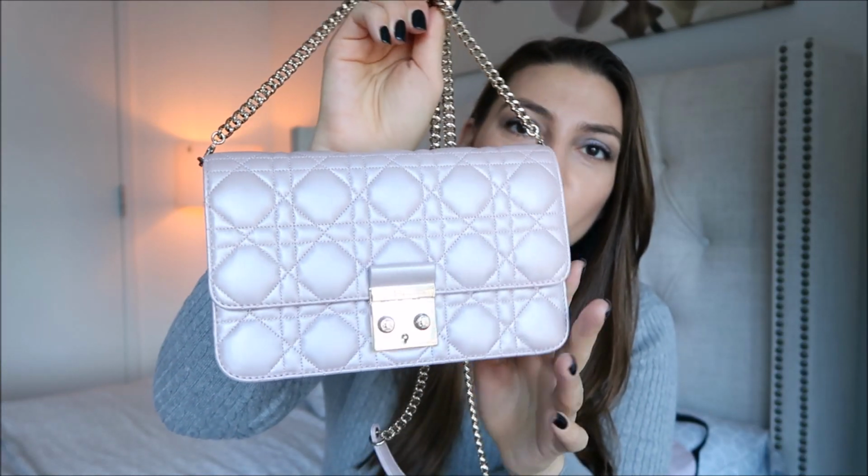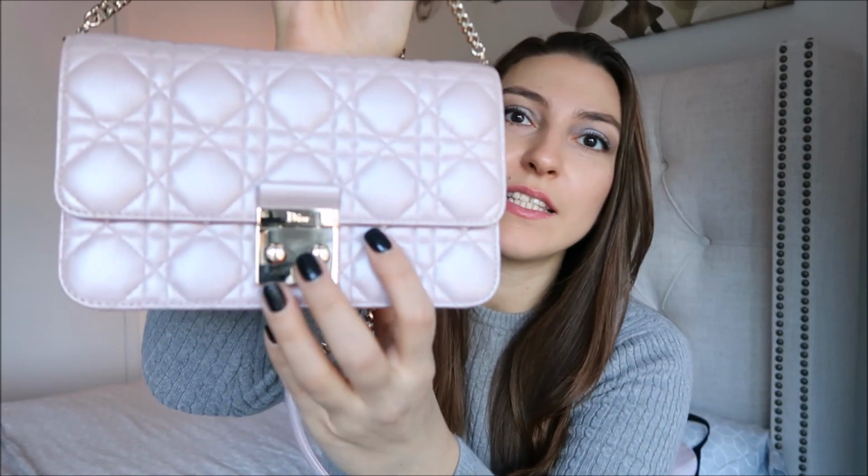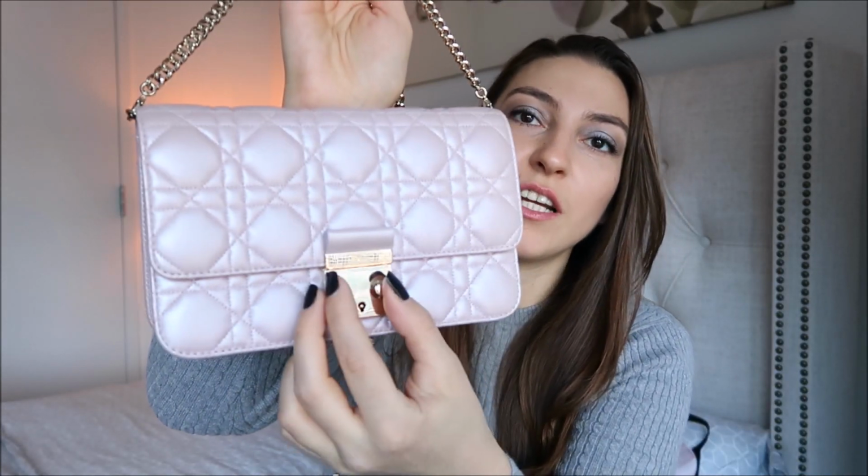Now this kind of goes against my principles of handbag purchases. It is in a smooth lambskin, but can we just appreciate the beauty? Like the color, it's this pink but opalescent. It's just gorgeous. This bag is beautiful. Although it's clearly recognizable as Dior, with Dior Cannage on it, it doesn't have any huge logos or anything. It just says Dior right here. It is just so beautiful.